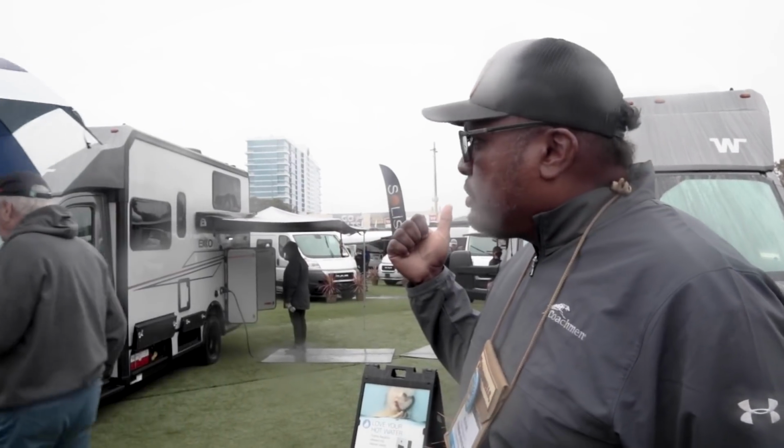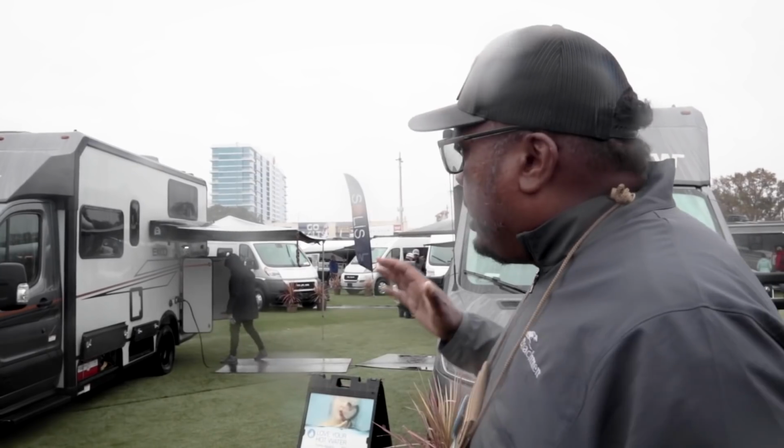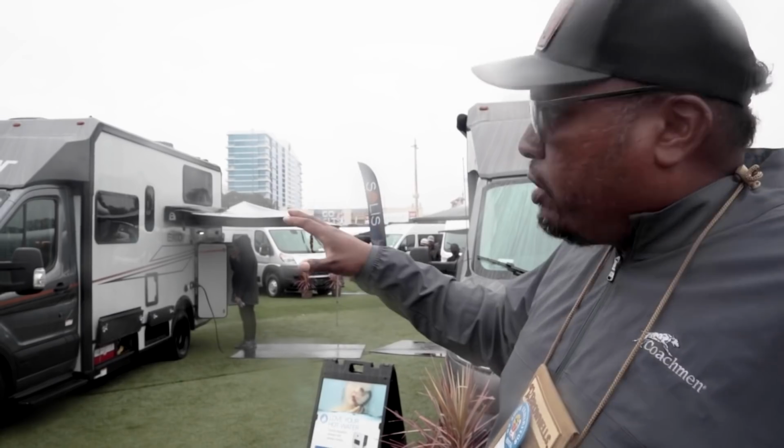What we're seeing here at the show, they've got $188 listed on it, but they're selling them here at the show for $153, $154, right? And that's really not bad. In my opinion, that's not bad. As I've said, I like them because they're built on the all-wheel drive Transit.